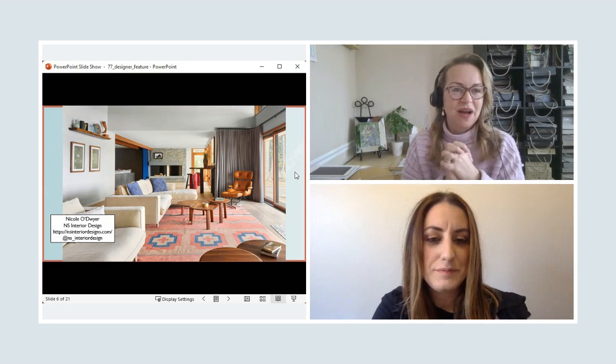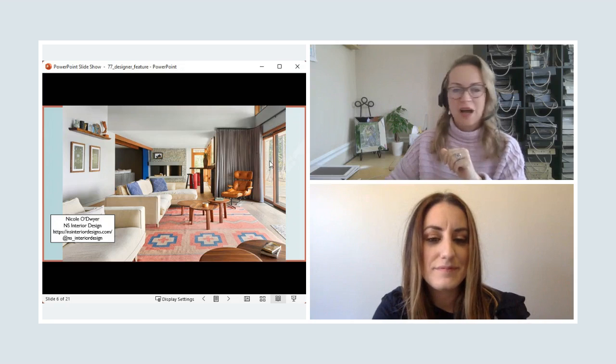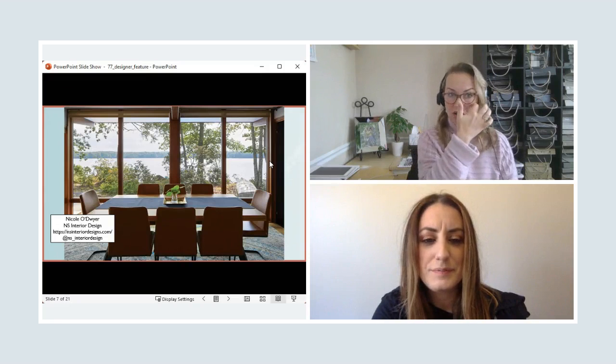Poconos, love lake houses. And that's the reason why I was really attracted to this project. In the next picture, you can really see the lake. This is the dining room of this house. Wow, what a view. I know. So this is a house right on the lake.